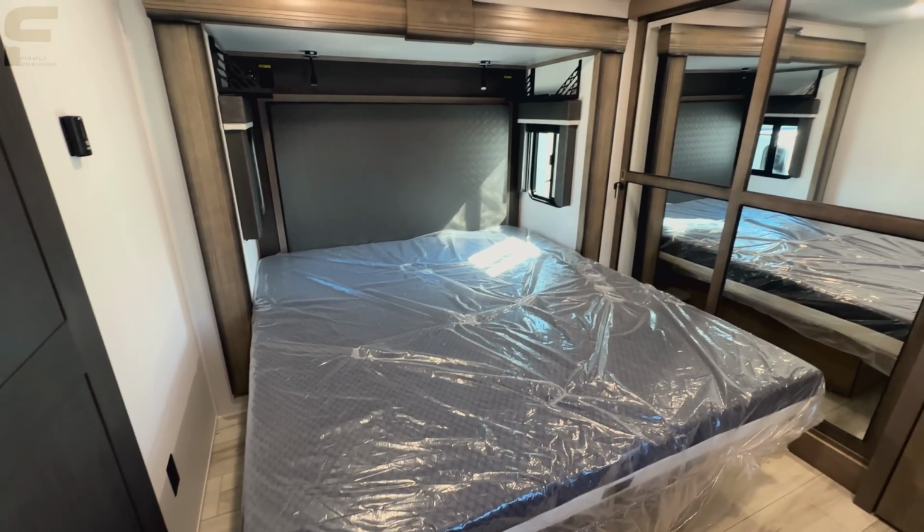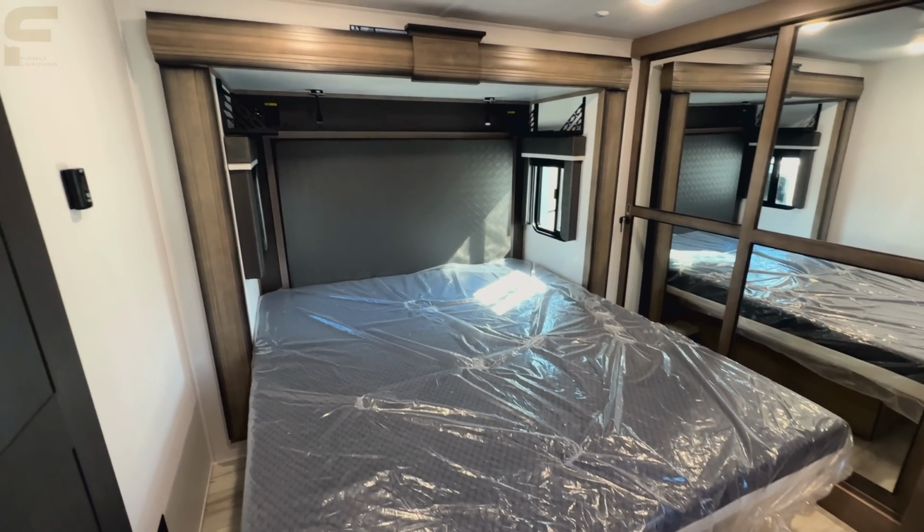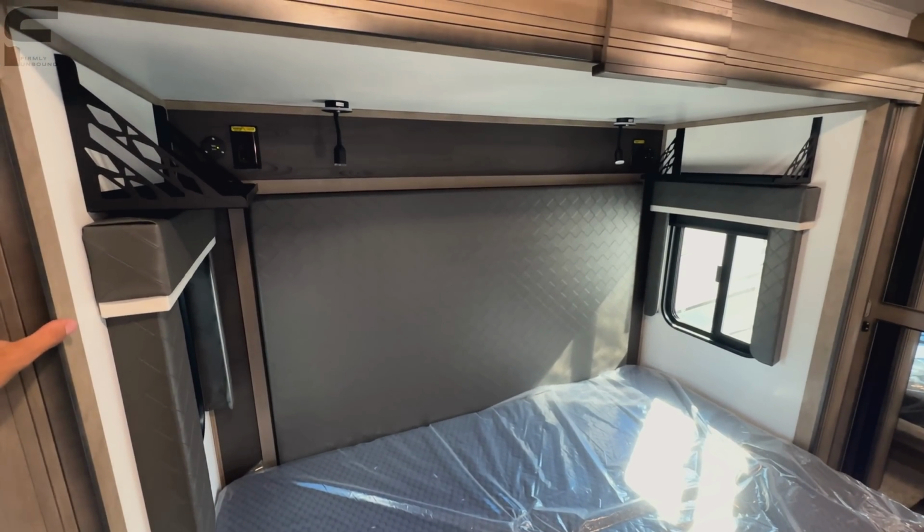Really nice looking bedroom. Because this is under a 40-foot fifth wheel and they're giving you so much space in the living room area and whatnot, a little condensed here in the bedroom area, but obviously you're not gonna spend all your time in here.